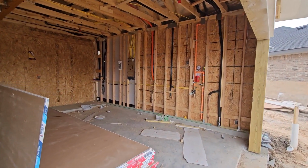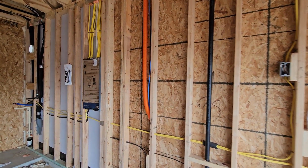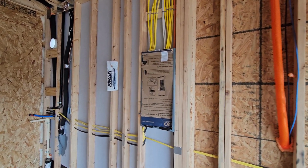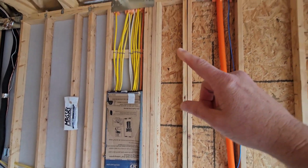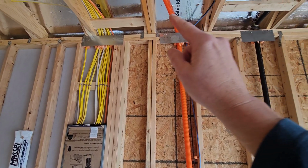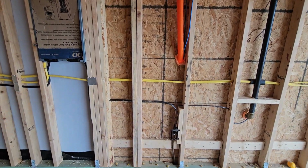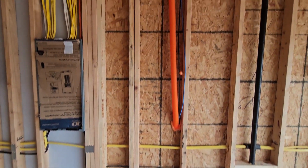And when I say structural, anytime we see, actually I don't see anything up there. I think it's probably doubling up. Anyway, you got two there, two going down to the slab, transfers the load.